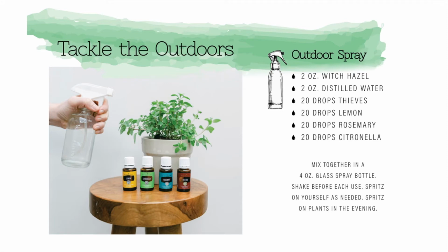If you're more of a DIY kind of person, try this easy outdoor spray recipe. It can be used on you or your plants. How convenient!